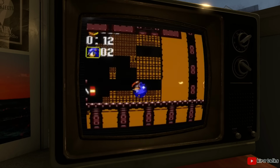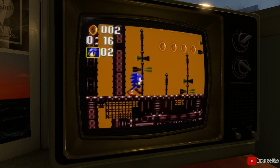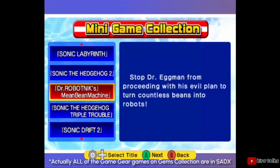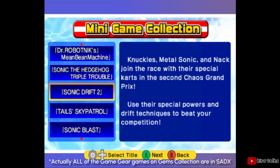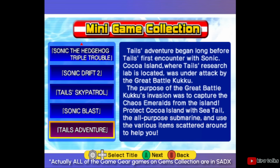Also, like the 3 headliner games, a lot of these Game Gear games weren't super accessible back in 2005. Some of them actually did get re-released as bonuses in Sonic Adventure DX, but besides that, the only way you were playing a lot of these games officially is by going out and getting a Game Gear.